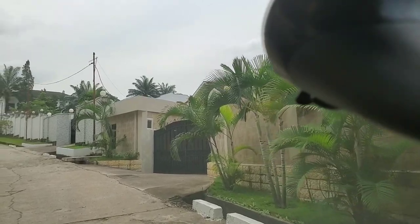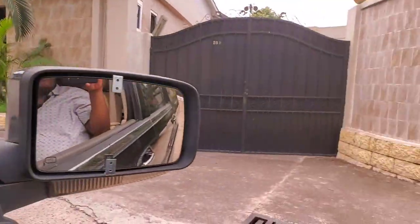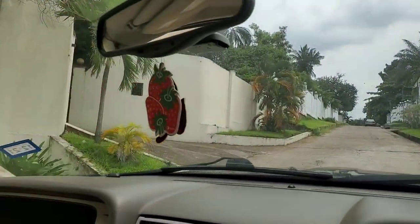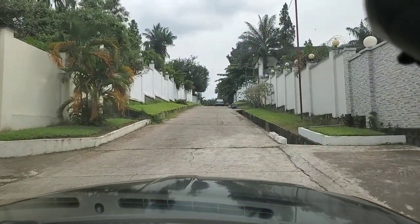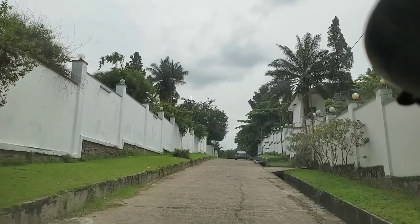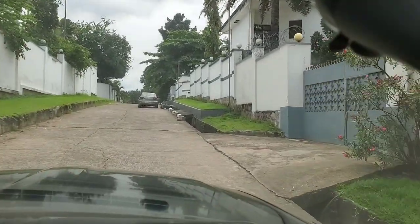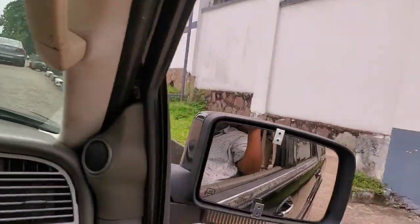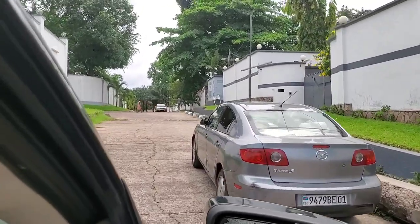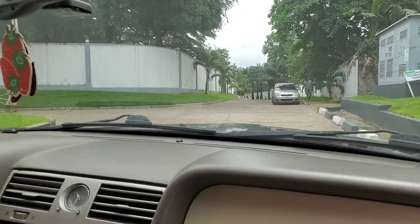Absolutely breathtaking. Look at people's homes. I mean, it's just this is what I call the address. When you live in this kind of place, you know you have arrived. In Kinshasa. You know that I have arrived. Look at the lamps. We go straight.